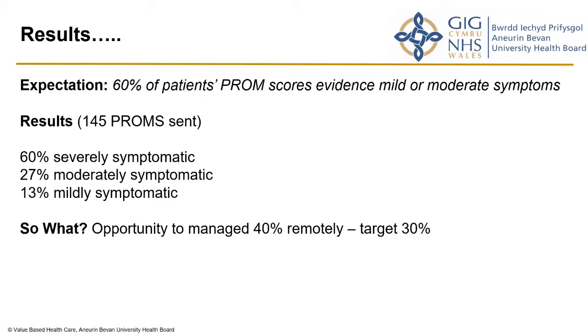That's possibly slightly lower than we would expect, but for the reasons that I've already said, there would be an element of caution. I have to say, from a primary care point of view, I was very pleased that only 13% were mild, so at least we're sending appropriate people in, it seems to me. We would have looked at more data by now, but we haven't had a chance to have another meeting because of COVID.